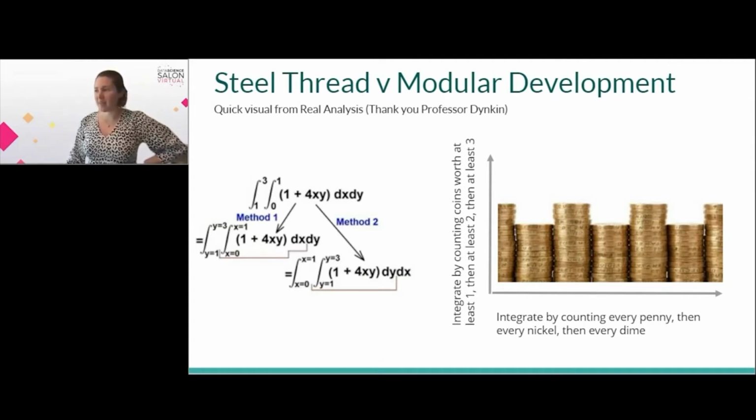And the imagery that I have for working through steel thread versus modular development can actually come from a visualization in real analysis. If you're going to integrate over two dimensions, the architecture and the depth of development inside of each module, the difference between steel thread and modular development is actually just flipping the order in which you do things. So do you integrate dx dy or dy dx?